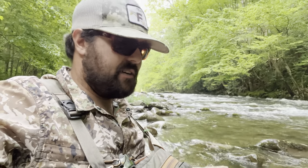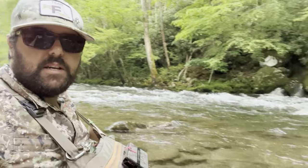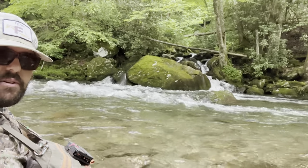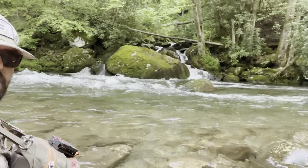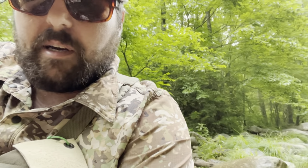So me and Ben have been working our way up river. We haven't been videoing each other fishing as much today. We've just been wandering around really and just enjoying the fish and enjoying the river. But as you can see right here, we have this cool little creek comes in. Nice waterfall, little run right here. Get this little guy out the net I just caught out of this pool.